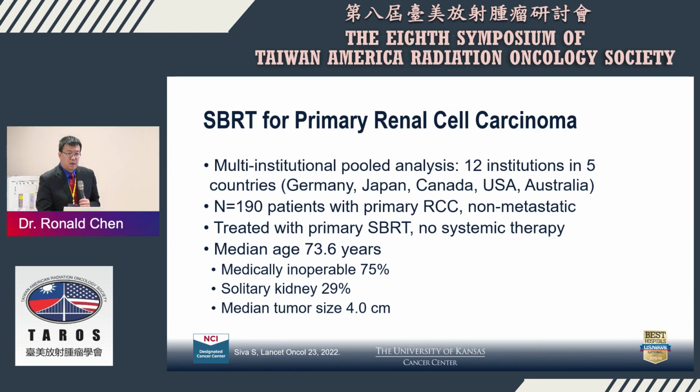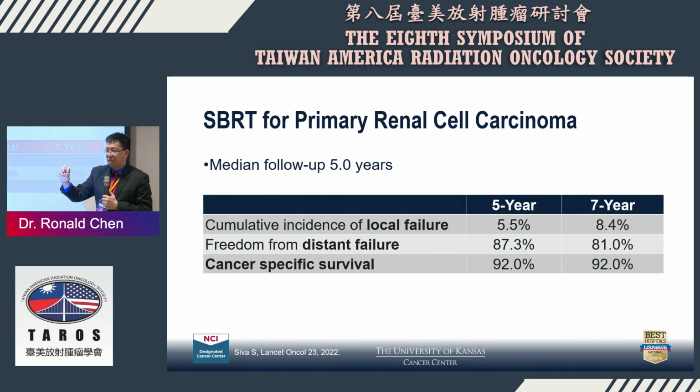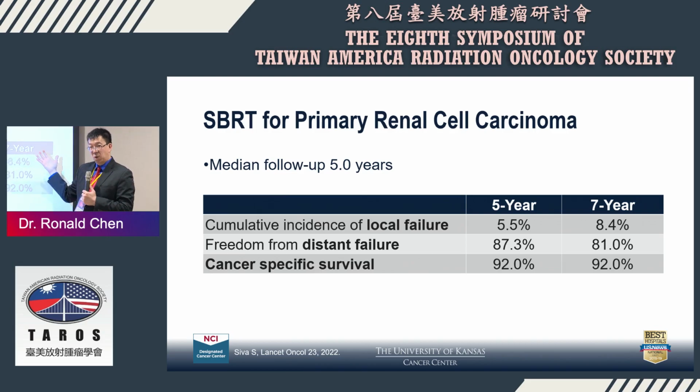So if we look at how effective SBRT is for kidney cancer, it's actually very effective. Now with conventional fractionation, RCC is radioresistant and probably doesn't work. But with high dose per fraction, it seems to work. So this paper was able to show 7-year outcomes, and local failure, which is the kidney cancer growing, is less than 10%, which means that we can use SBRT to treat the primary kidney cancer with more than 90% local control, which is very good.